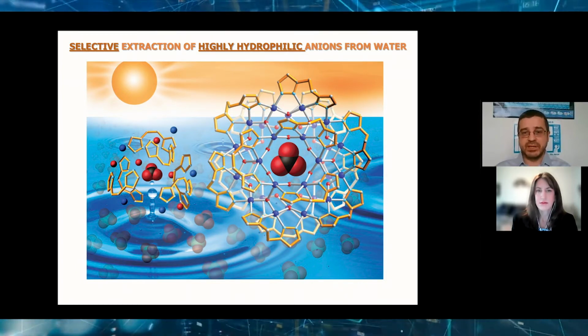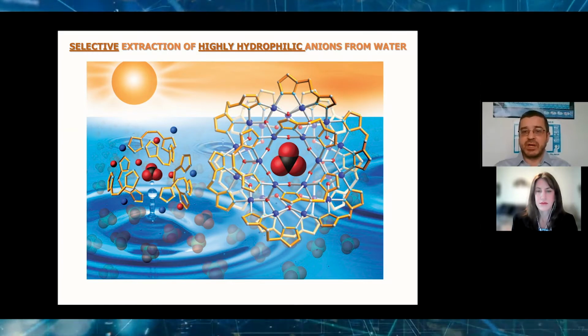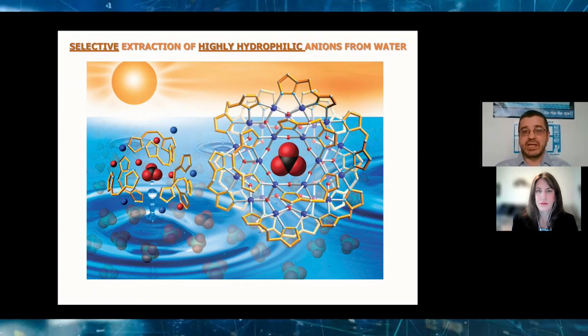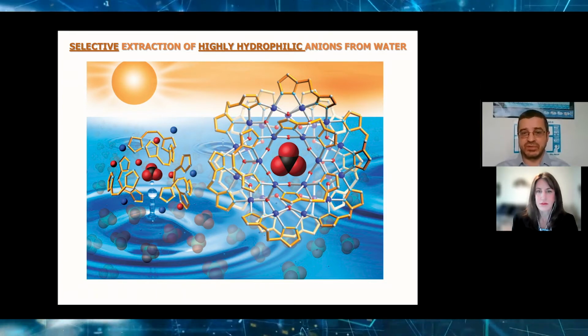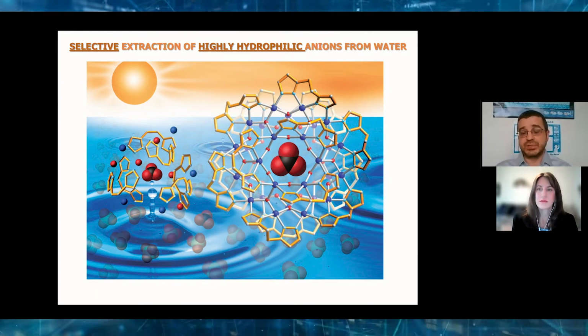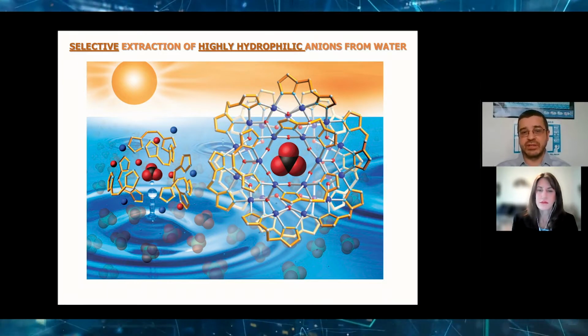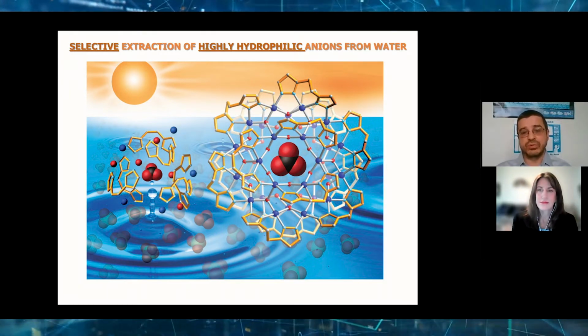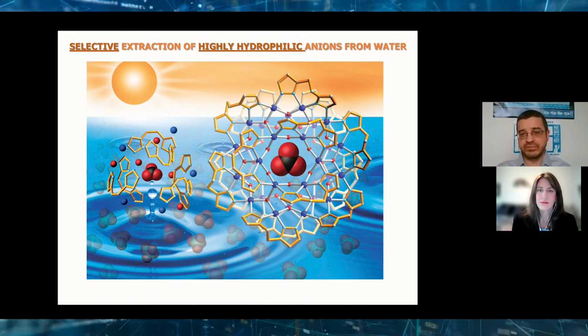Nanojars can pick up the tiniest amounts of CO2 from water. Therefore, nanojars can be a very efficient CO2 sequestration agent, although from water, not directly from the air.